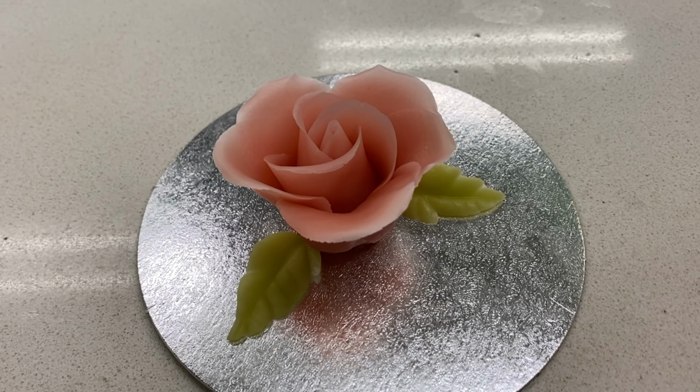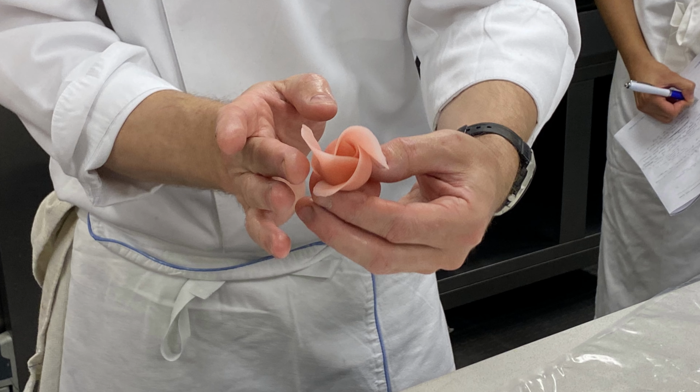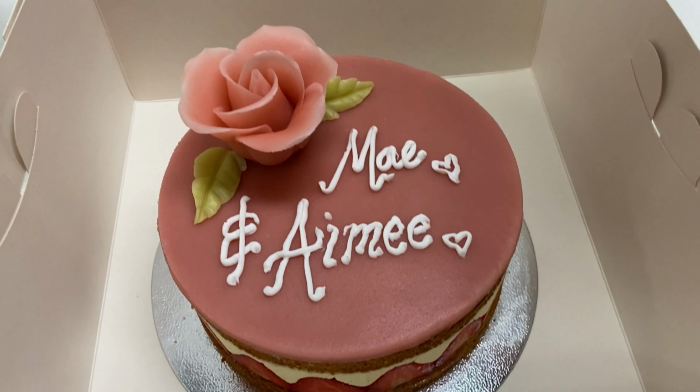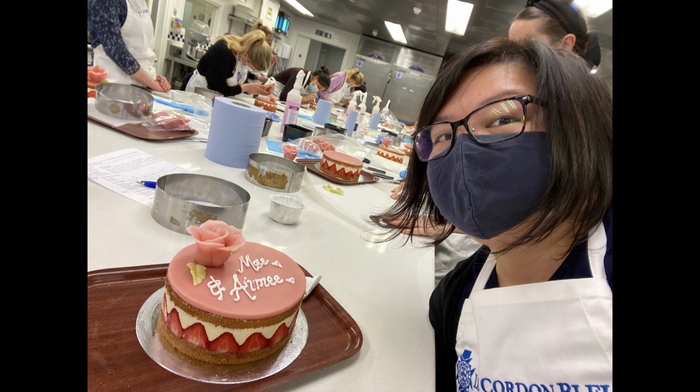We were also shown how to make a beautiful rose out of marzipan. And this was my finished product. Can you tell I was super proud?